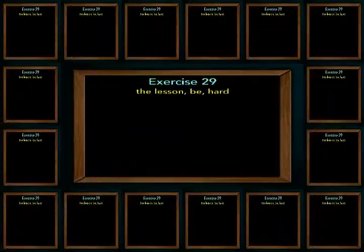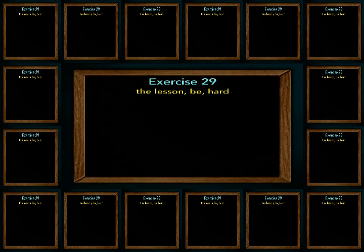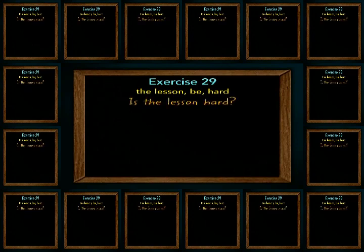All right, in this exercise, you should write be verb questions or other verb questions. So pay attention to the base form of the verb on each line. So here's what you'll see. The lesson be hard. And you make the question: Is the lesson hard?